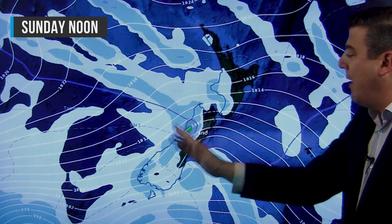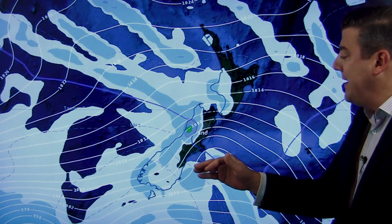Now by Sunday, it's a windier, wetter day. We've got this cold front moving in on the west coast, so rain moves up the western side. It turns to snow in the mountains, and that snow level could drop to maybe 300 or 400 meters. So just keep up to date with that. It might move around a little bit between now and then.